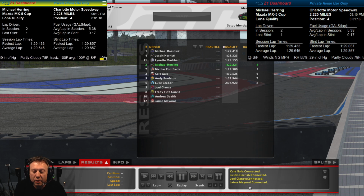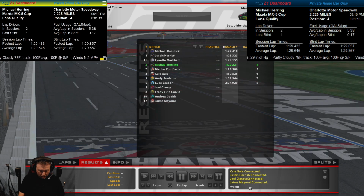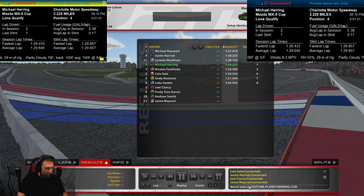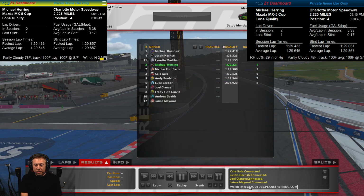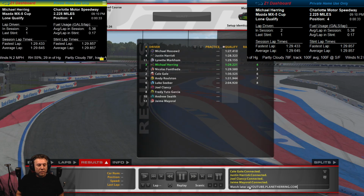So let's go ahead here. Make sure we have that typed in, gotta stop forgetting to do that. And okay, so about 50 seconds left. Again, this is a fixed setup race, so don't have to worry about fuel, don't have to worry about pretty much anything. That's the beauty of a fixed setup race. The only thing you have to worry about is your driving and keeping it on the track.